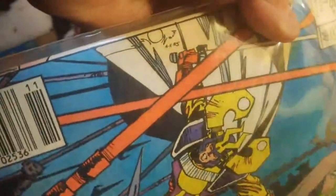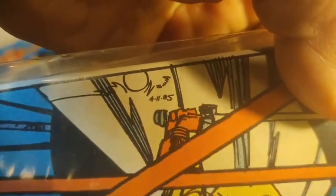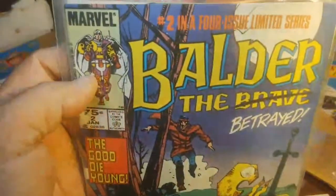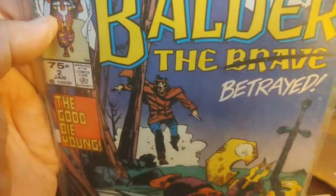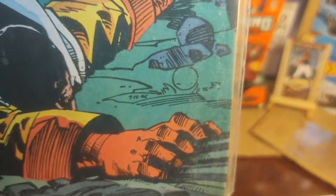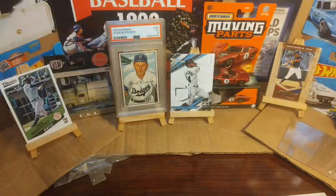The artwork for the entire cover and series of the book is done by Mr. Walt Simonson. And the thing about Walt's signature, this is from April 11, 1985. It's a dragon. If you look at it real close, you can make it out. But his autograph is a dragon. Issue number 2. There's our dragon again. Number 3.